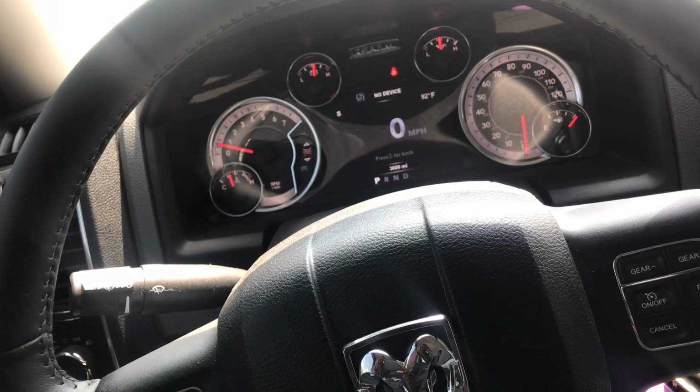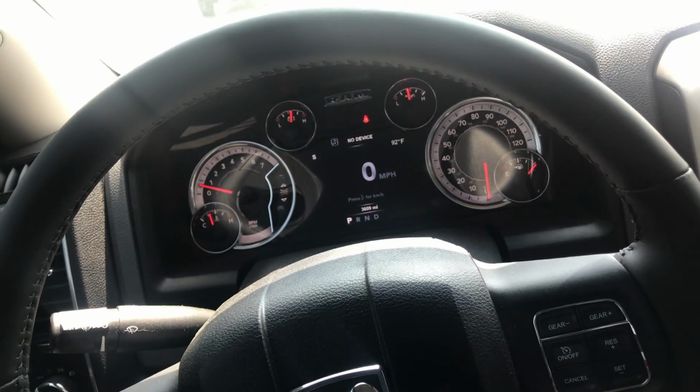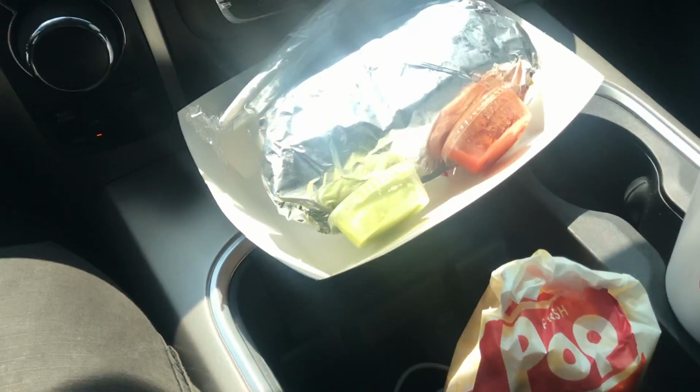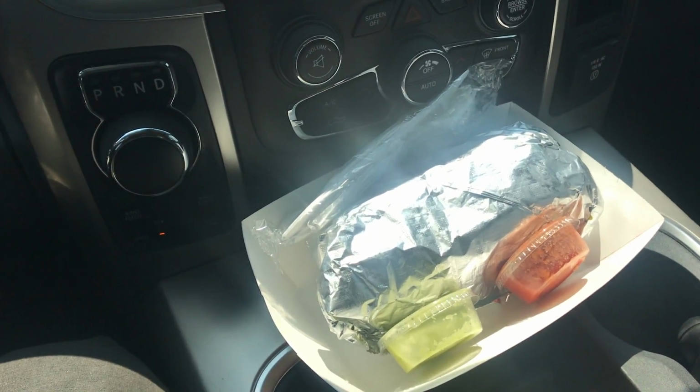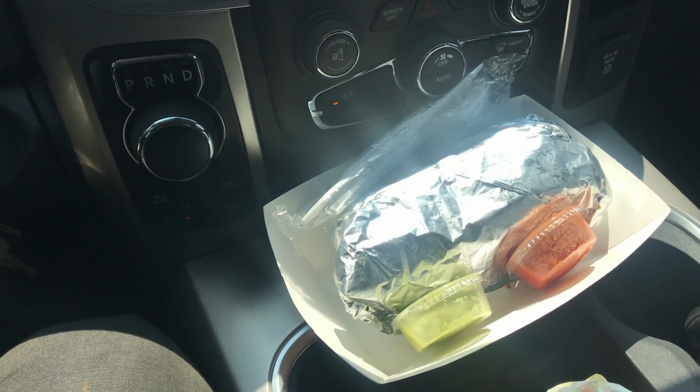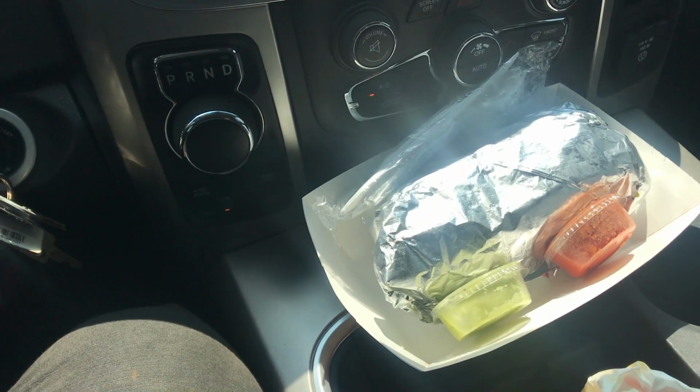Yo, we back in the car. The other good thing about the junkyard, man: one yard got popcorn, the other yard got burritos and tacos, got a food truck. So you know what time it is, it's lunchtime, yo.